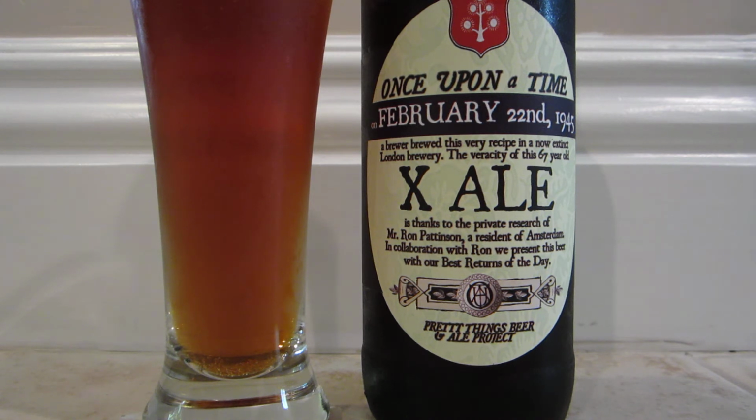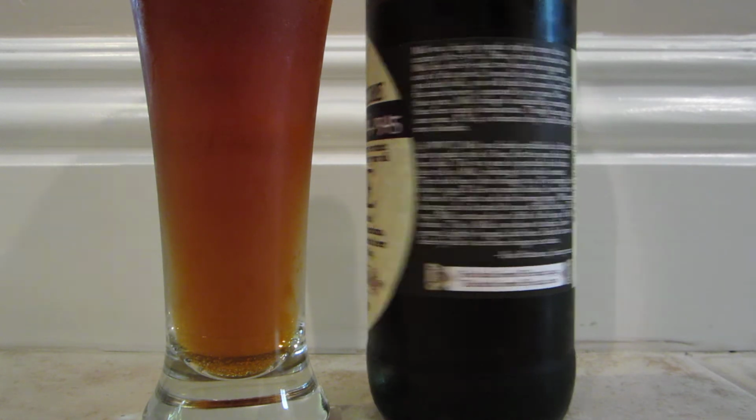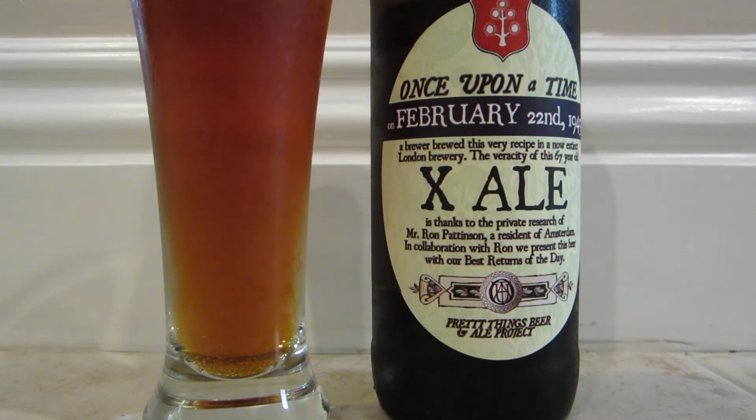So this is an X-Ale, a mild, and they've got a lovely bit of history on the back here about the brewery and about their releasing an X-Ale and what happened in World War II to change this. And as you will see, this version, this recipe, will differ mightily from the November 22nd one. But I am excited to try both of them, and I figured I'll start with my birthday one, even though it's the later version, but we'll go from there. So let's take a look first.